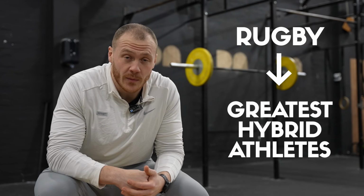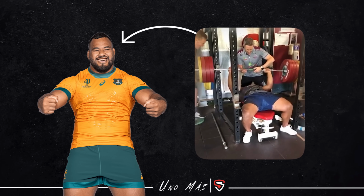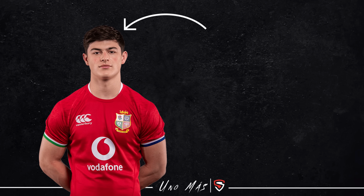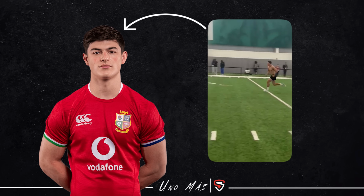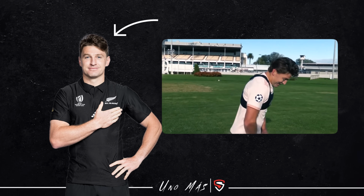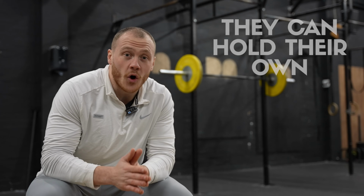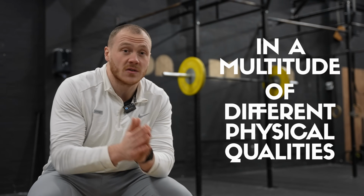The sport of rugby arguably produces some of the greatest hybrid athletes. You've got the likes of Tupu benching 200 kilo for reps, Lewis Rees-Zammit clocking top speeds of over 24 miles an hour, and our buddy Bodie Barrett knocked out a 4.12 Bronco. But the best part isn't that they purely excel in one area, it's that they can hold their own across the board in a multitude of different physical qualities.